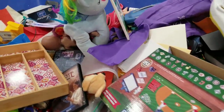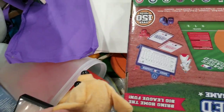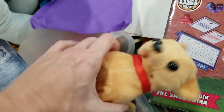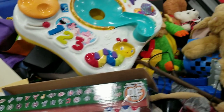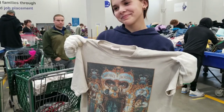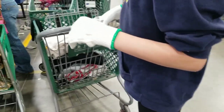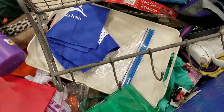You'll notice there is a lot of kids' stuff, a lot of games, plushes, things like that. I found this little Taco Bell Chihuahua. I was telling the kids, I think that's him, how popular he was in the 90s. The kids did put together quite a stash of clothing. They love any of the older t-shirts that feature musicians or bands or things like that.